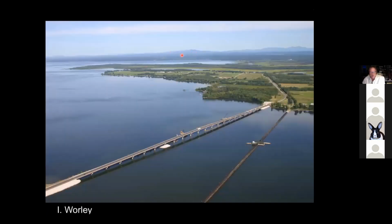Here's the bridge that one of the people typed in the chat box earlier. This is the new bridge from Swanton to Alburgh, and this is the area where the turtles were overwintering. And you can see here the artificial basking that was created. It was extended off the old causeway. Some of the causeway was removed on this side, but most of the old causeway still exists, and it still forms the channel that is essentially like a big river where these guys like to overwinter.